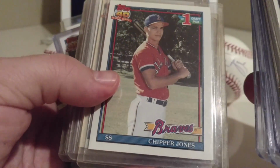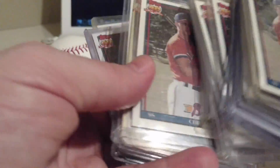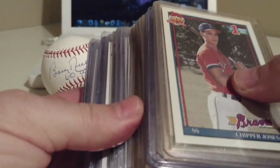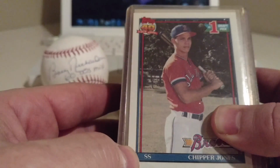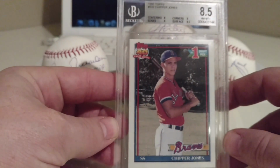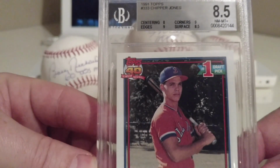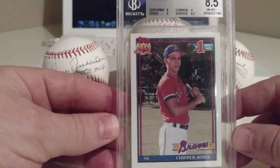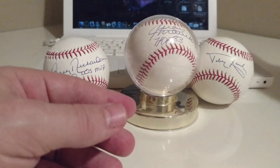every single one of these cards has a little bit of damage on it in the corners or whatever. I mean, it's still awesome that I own these Chipper Jones cards, but it's frustrating that I have so many of them, and none of them are in really great condition. In fact, I went through every single one of these and submitted the best looking one, and it ended up getting an 8.5, which is not terrible, but I guess it got a lower grade because of the centering. To have that many Chipper Jones cards and not have a single one in really nice condition is just a little frustrating.